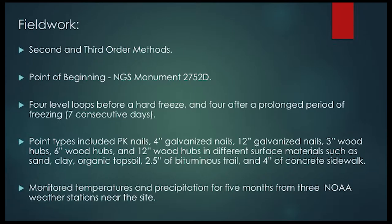We set 21 points of varying types. Some of them were PK nails, some of them were 6-inch hubs, some were 3-inch hubs, some were 1-foot galvanized nails, and so on and so forth, in various types of surface materials, such as 4.5 inches of asphalt trail, 6 inches of concrete sidewalk, silty loams, clay soils, and etc.